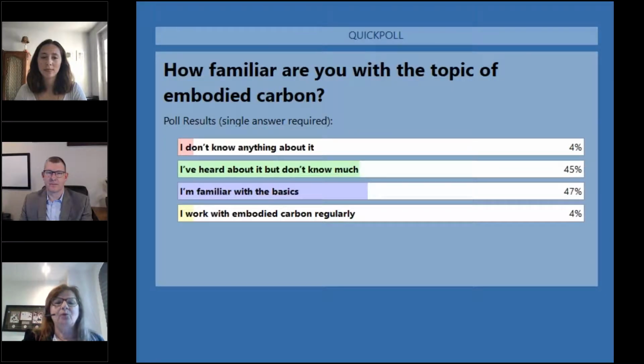Wow, it looks like a lot of people are familiar with the basics, 47%. A nice group, 45%, have heard about it but don't know much. Well, that's great that you're joining today. A small group don't know anything about it, and a small group have worked with carbon regularly. So great results, interesting range of responses, and I thank everyone for voting and participating in our polls today.